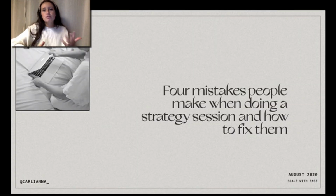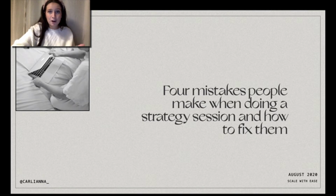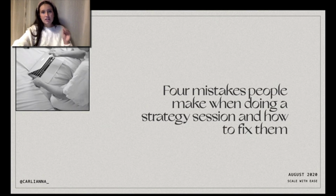So here are 4 mistakes that people make when they're doing a strategy session and how to fix them. Because again, I'm sure you've heard of this term, strategy session. You might even do it in your own business. So I want to address just a few things here about how you can make your strategy sessions better for max impact.